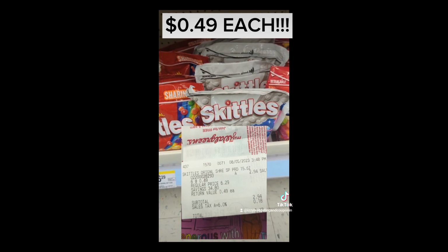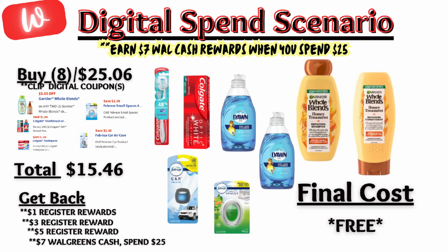And then finally, looking at the digital spend coupon that I received this week, I will be combining the promotions for Colgate, Dawn, Whole Blends, plus adding 2 of the Febreze products. So the total after the digital coupons will be $15.46 out of pocket. I will be getting back a $1 registry reward for the Dawn, a $3 registry reward for the Whole Blends, a $5 registry reward for Colgate, and $7 in Walgreens cash for spending $25, making this purchase absolutely free.